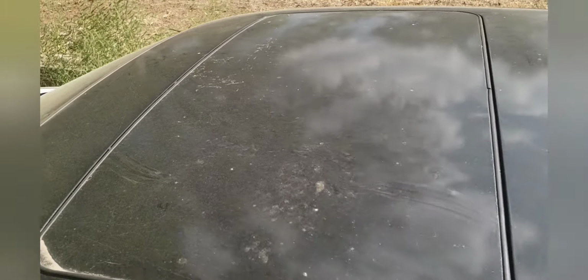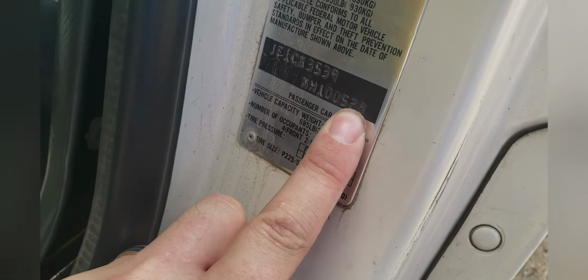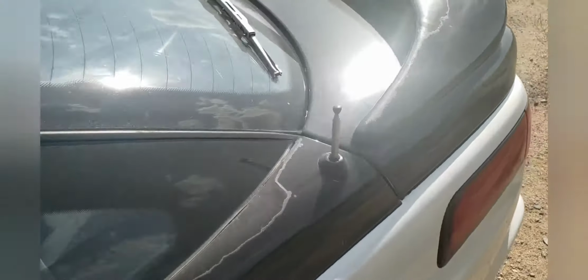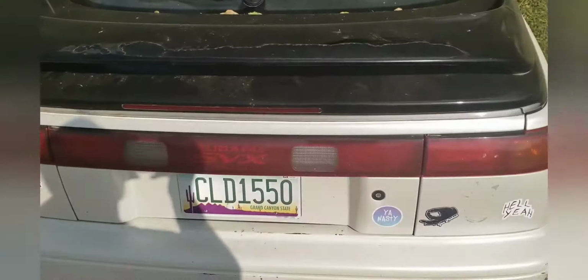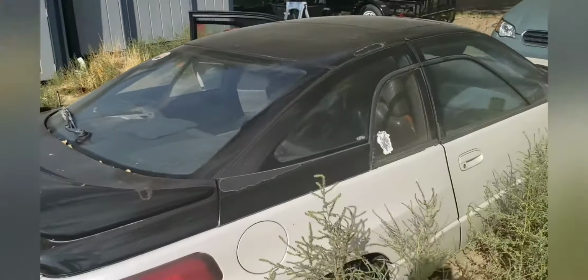Factory moonroof. Yes, baby. Here's the best part about it. VIN number right there. This is an early production 92, built in April of 91. Production code 00528. That's right. This was one of the first ones to come off the assembly line. So, very rare car indeed. Factory antenna doesn't work. That sucks. But all the glass is intact on it. The car is in overall decent shape.